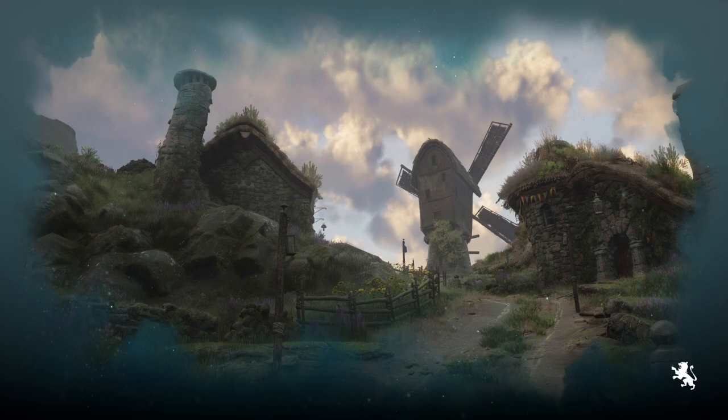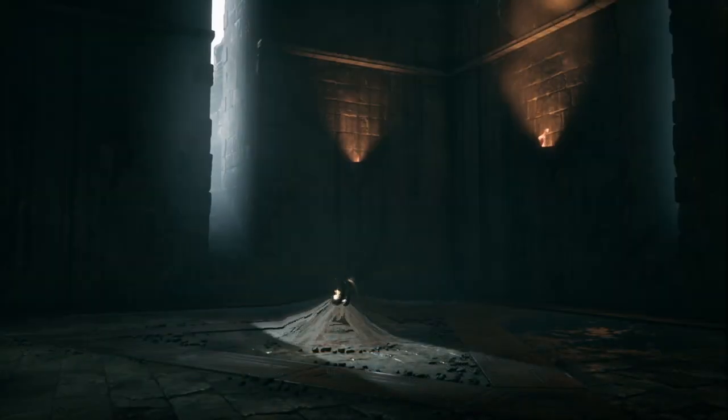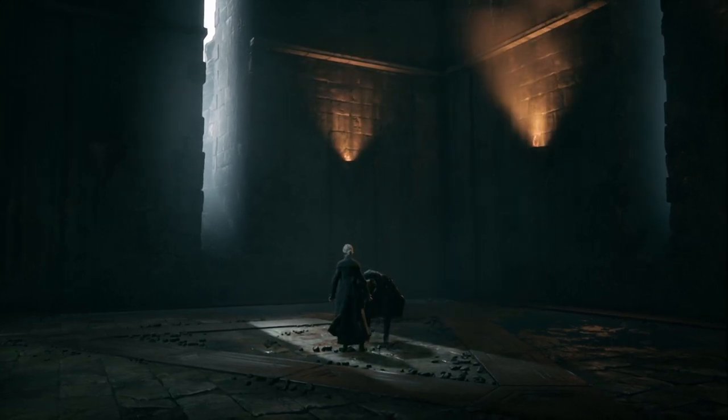Seems like bad security to be able to directly apparate into a prison. Gate guard or not. But what do I know? I kind of hope they add more DLCs to the game.